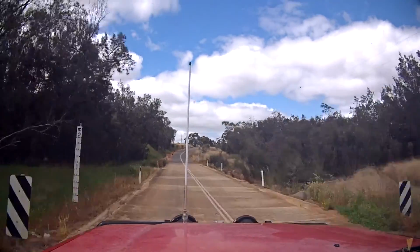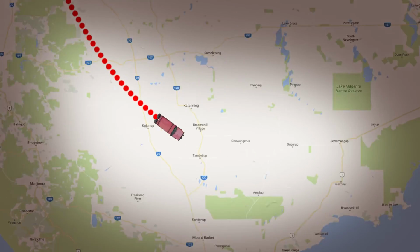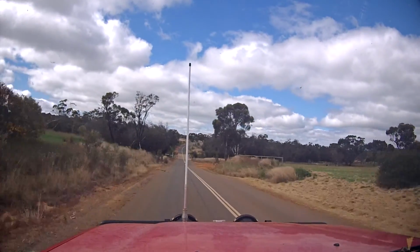This time we're heading down to the Bremer Bay region. It's been a while since I've been there. We started from Perth Friday night after work. Nothing beats going to work on a Friday knowing you're going to leave and head straight out to the bush. So 5 o'clock hits, bang, we're out the door.